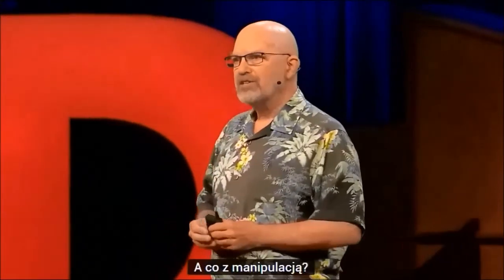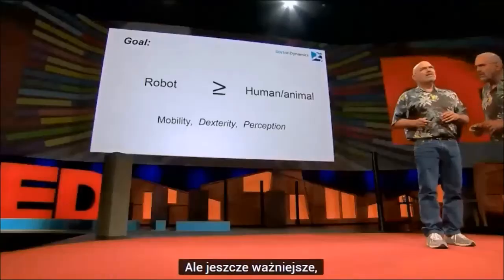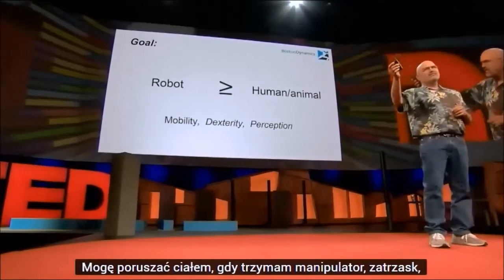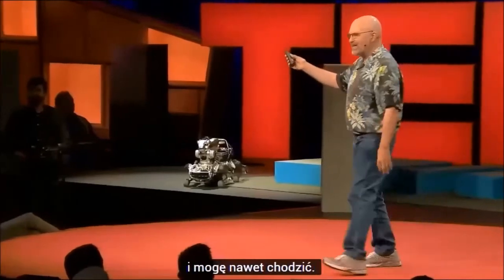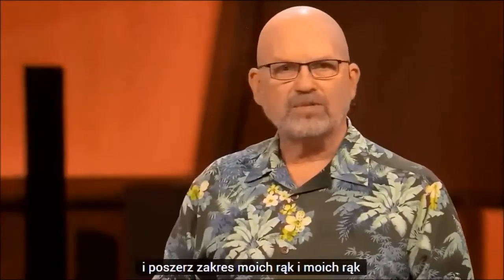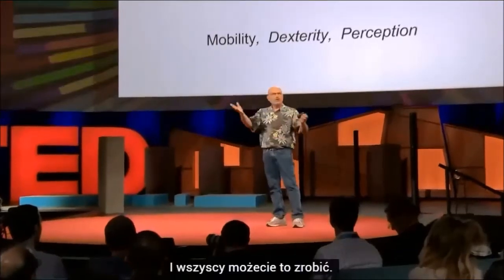What about manipulation? I'm holding this clicker in my hand. I'm not even looking at it, and I can manipulate it without any problem. But even more important, I can move my body while I hold the manipulator, the clicker, and stabilize and coordinate my body, and I can even walk around. And that means that I can move around in the world and expand the range of my arms and my hands and really be able to handle almost anything. So that's mobile manipulation. And all of you can do this.